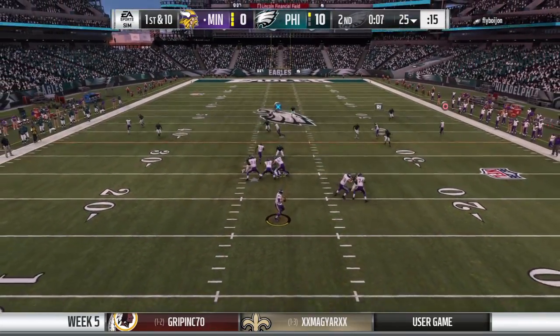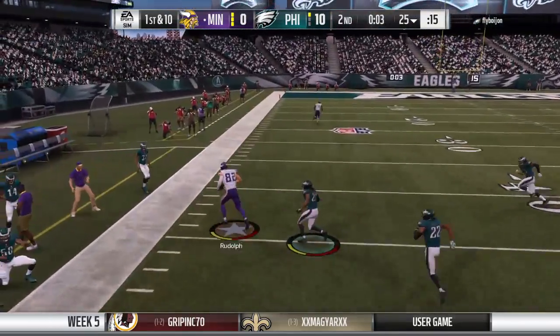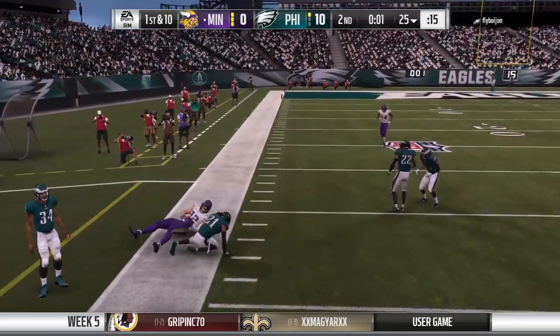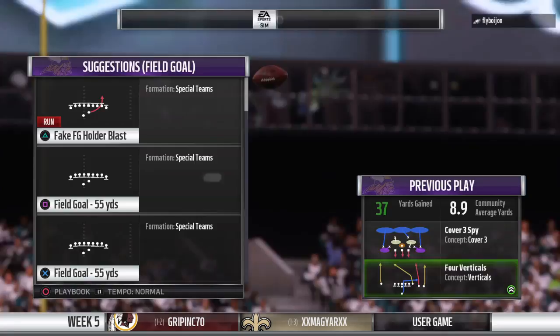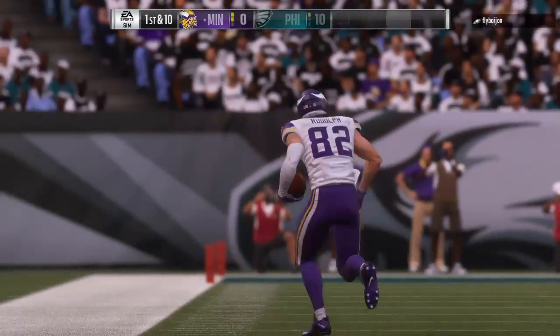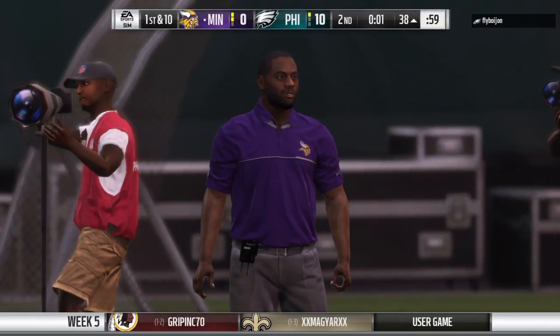Trying to shake off the interception from the last drive. He'll look to throw. They got his man, complete. They give him a gain of 37. And with just 1 second remaining in the first half, they'll call the timeout.